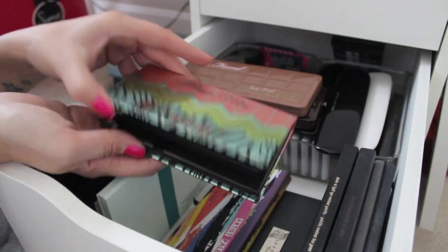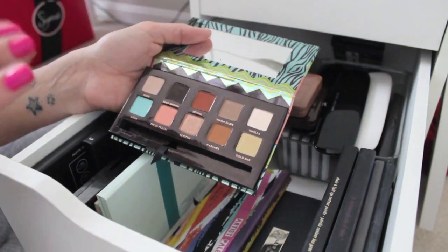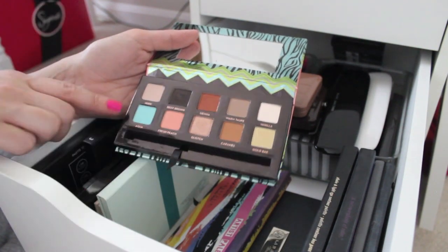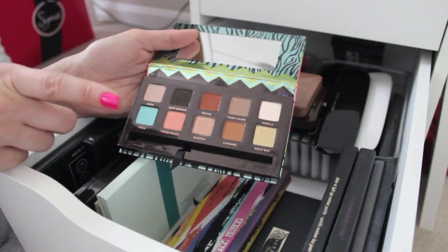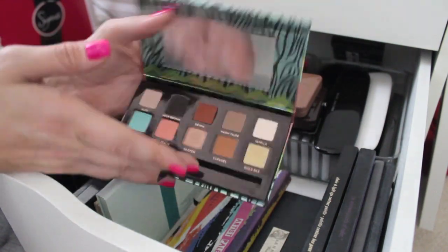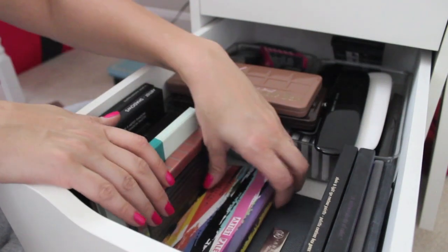And then I have the Maya Mia palette from ABH, which is a bomb little palette. You can't get it anymore, but all the shades in here are so good. I love this aqua shade. I don't use it enough, but wouldn't that be so pretty in the summertime? Yeah, I like this little guy, and I always keep this in here.